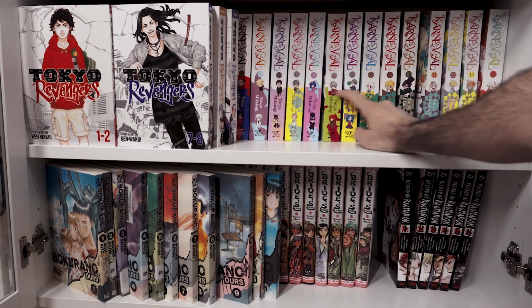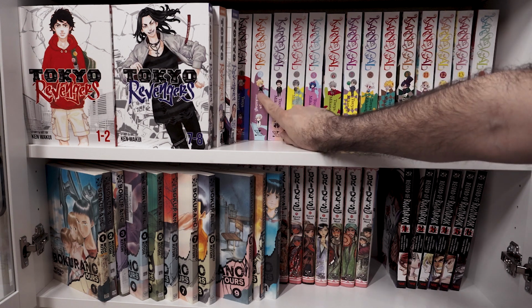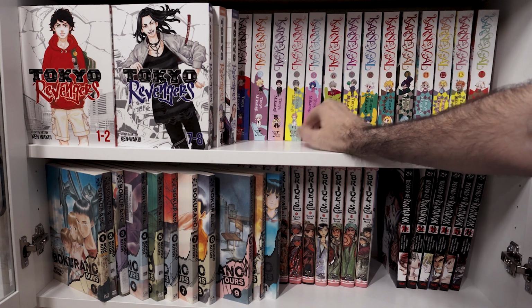First is Carnival 1 through 14. This is complete, Yen Press. Some of the volumes were out of print, but then Yen Press brought it back.